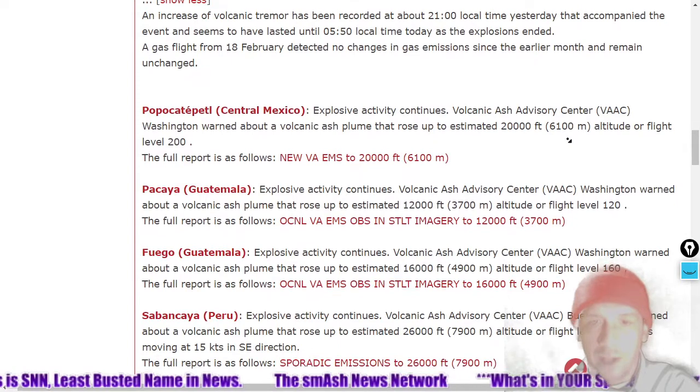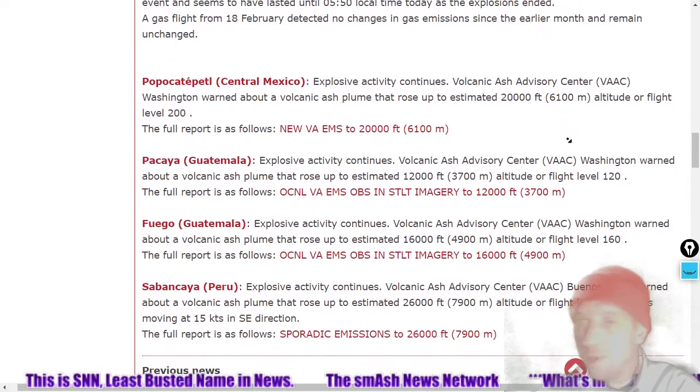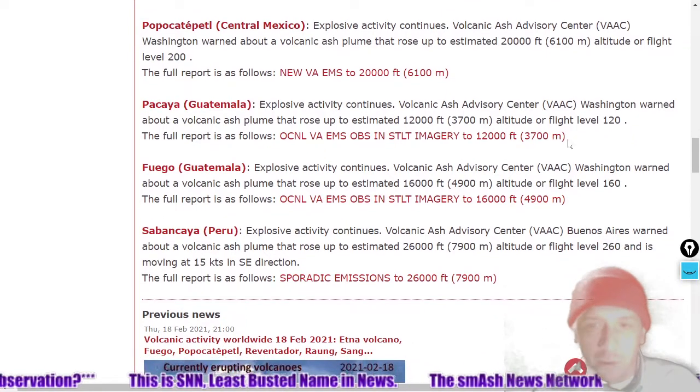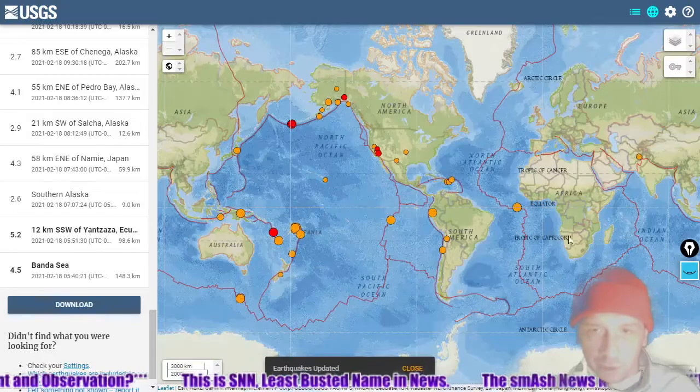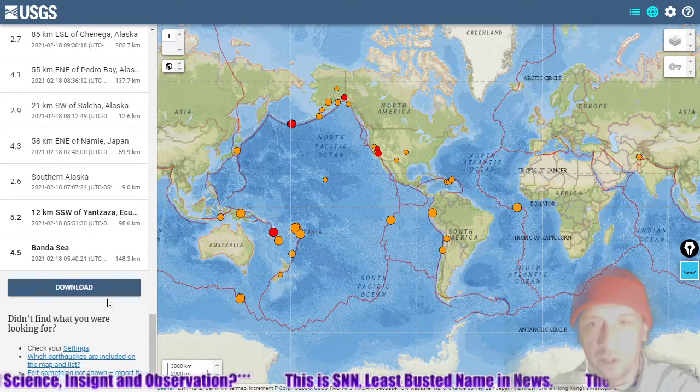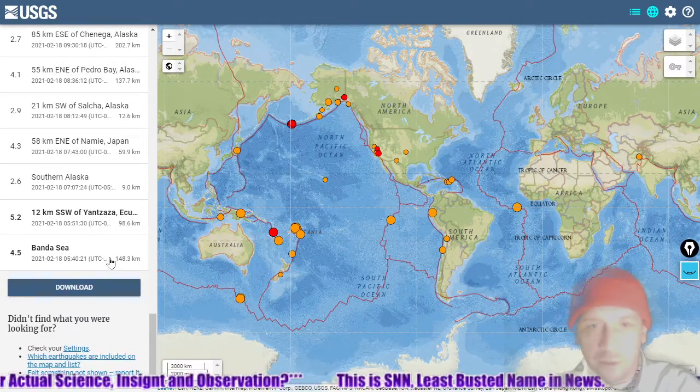Pacaya in Guatemala, as well as Fuego in the same country, producing 12,000 and 16,000-foot ash plumes, respectively. Sabancaya in Peru also exploding. Flight level 260, don't attempt the Triple Lindy over the caldera. No major earthquakes over the past 24.